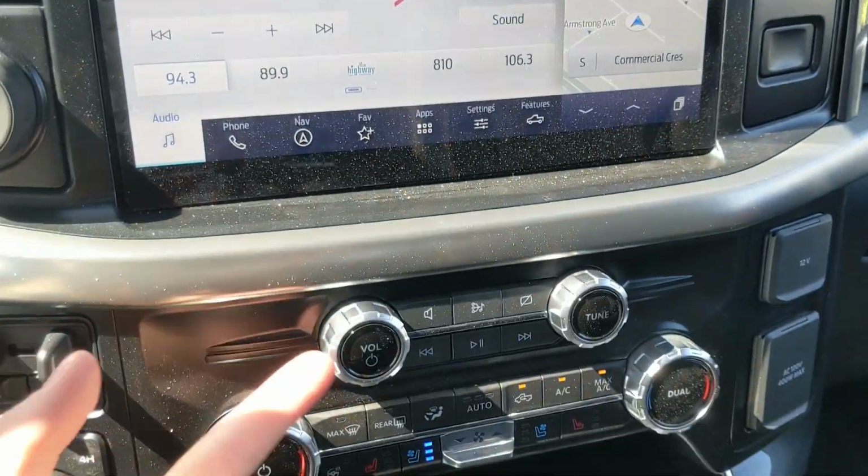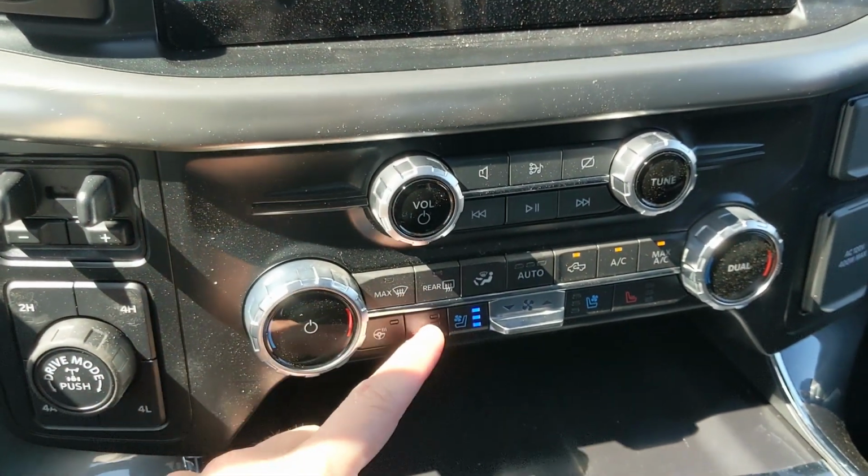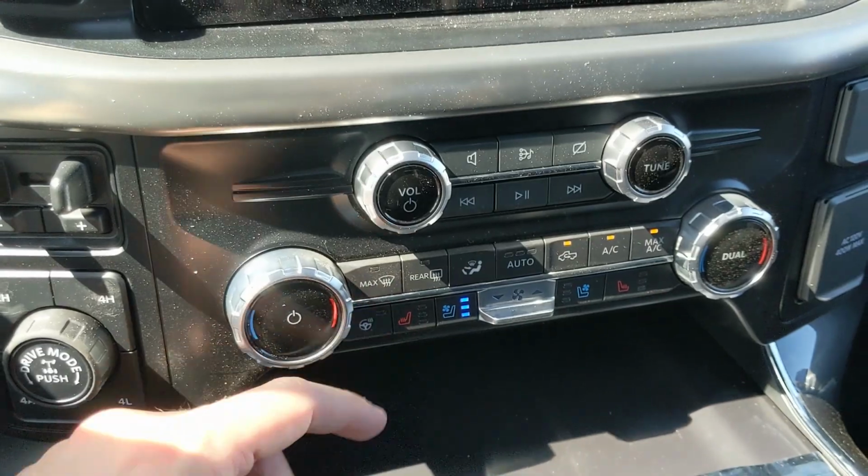Moving down, you have your media controls and then your climate controls with dual zone front climate, heated and air conditioned front seats, and a heated steering wheel.